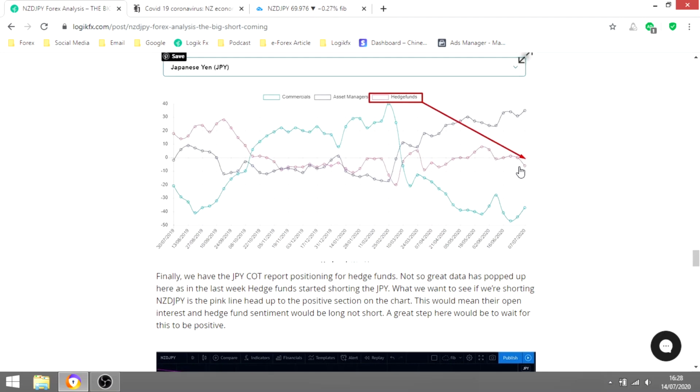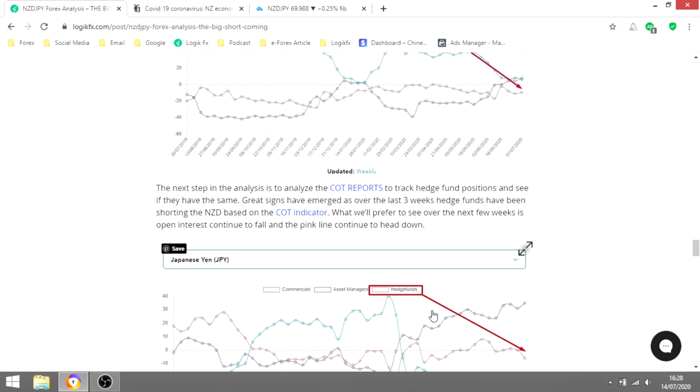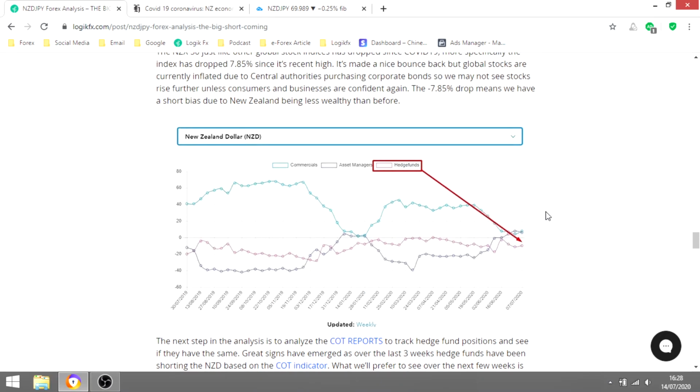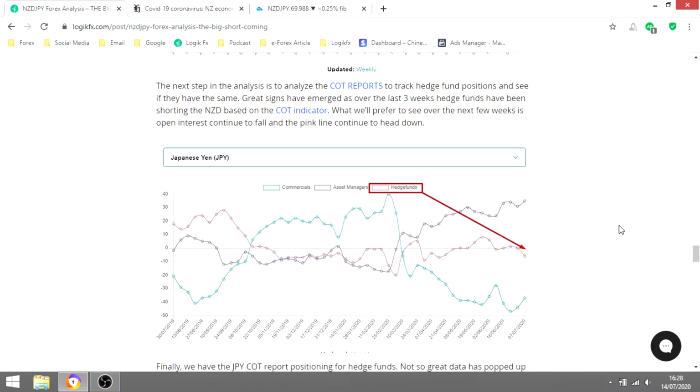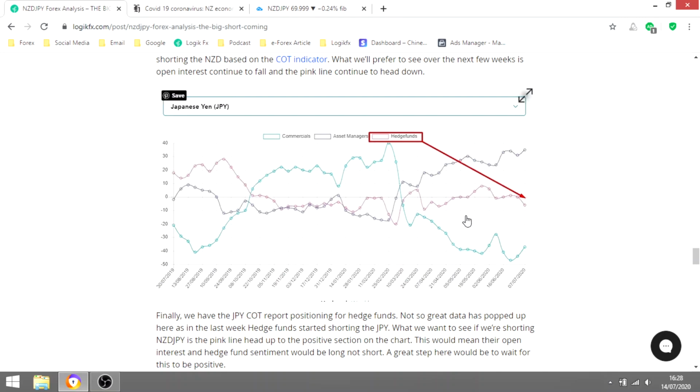But for Japanese yen, what has happened? It's the same again. So hedge funds went from longing the Japanese yen, right? They went from longing it, and it's just gone down to a short position. So right now might not be the best time, but it's really one to monitor because these have cancelled out. So it means they're shorting the New Zealand dollar and shorting the Japanese yen. So these have cancelled out. We're having a neutral bias on a sentiment level on whether we want to short NZD Japanese yen.